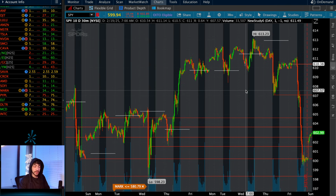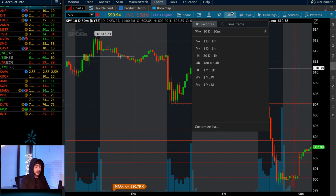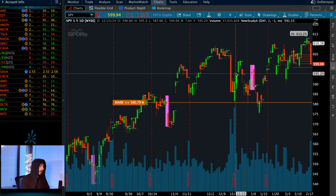The SPY is currently gapping up. As you can see during the extended hours trading session, we closed on Friday at 599.94. Right now we're at 603 during extended hours, so we are gapping up. If you go to the daily chart pattern, it's currently saying if the SPY gaps up, it's going to try to have an overall bullish day.